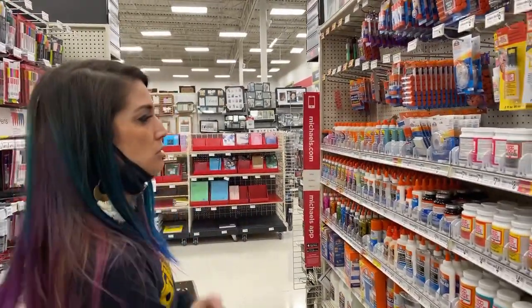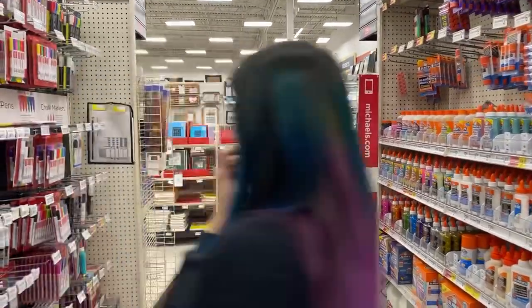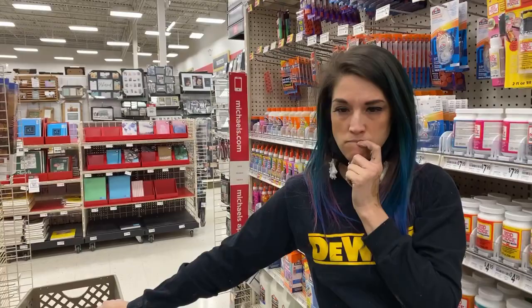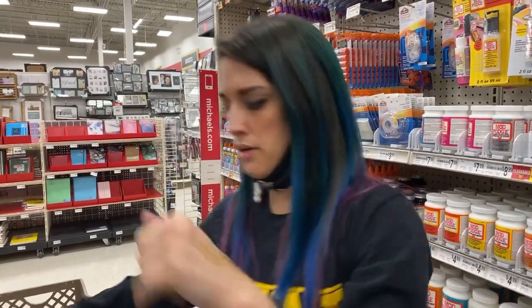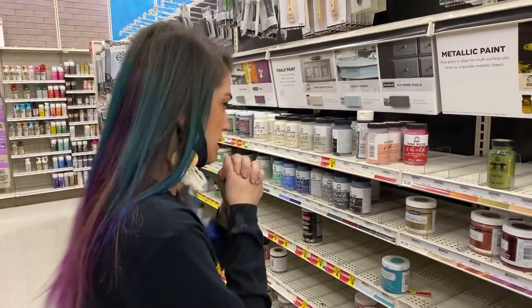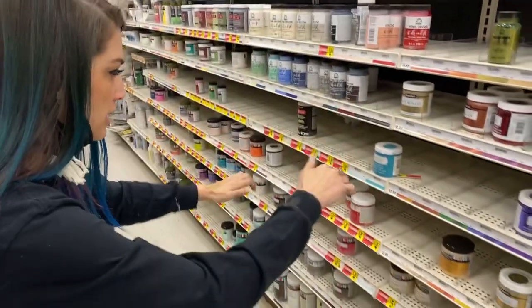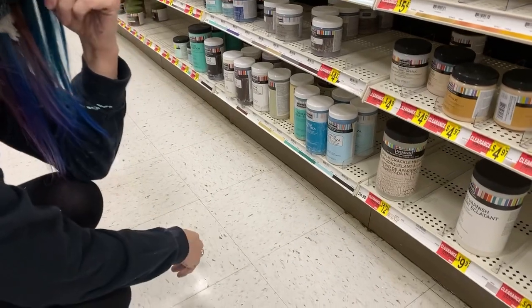I'm going to get some of that too. And, gosh, I'm not seeing my paint. Okay, well, while we're here, must have number 5 or 6, I don't know where we're at. One of the must haves is, drum roll please, they may not have it because it's so good.